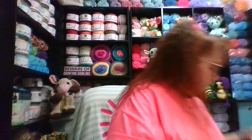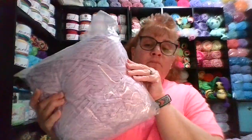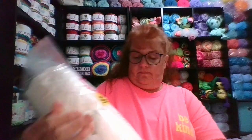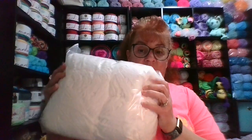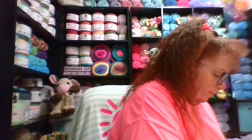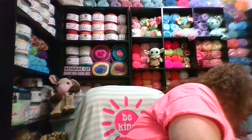And we've got lavender, because we know a girl got to have some purple. Got to have some purple. And this one's easy. We've got white. Gotta have the white. And that is very white. That is like cloud white. Almost like a marshmallow. And then we've got coral. And that is so pretty.